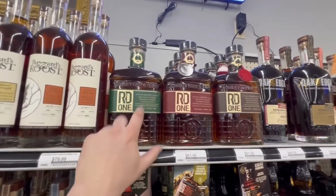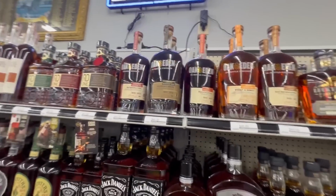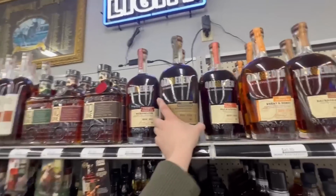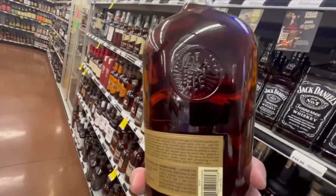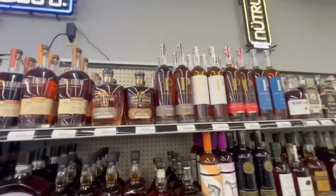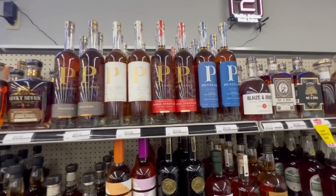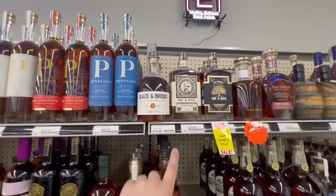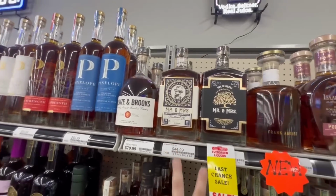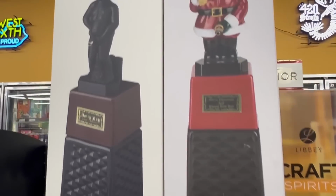Another Amburana. Been wanting to try that one. I've never had the Oak and Eden. Have you had anything like this, where they age it with the spiral inside of it? No, I have not. I've never had one of those. It's more of a Penelope. And again, probably the cheapest we've seen the barrel strength, right around $59. Here's your Mr. and Mrs. that you saw at the one store. Oh, that's actually kind of cool. If anybody needs a decanter, I got some interesting ones here.